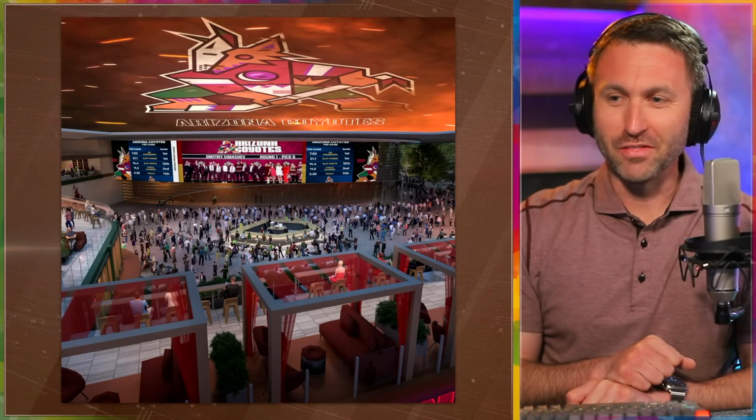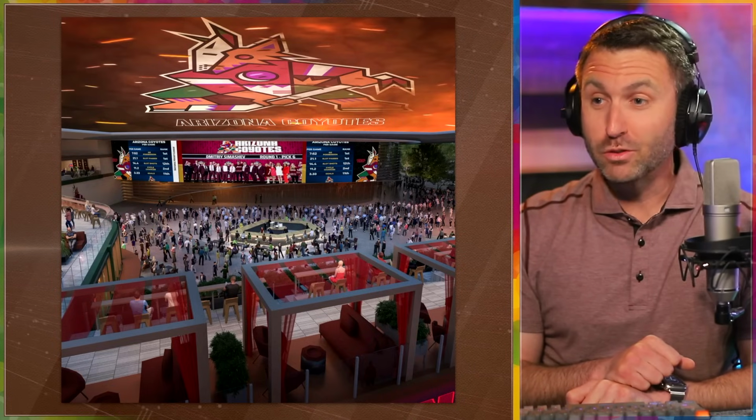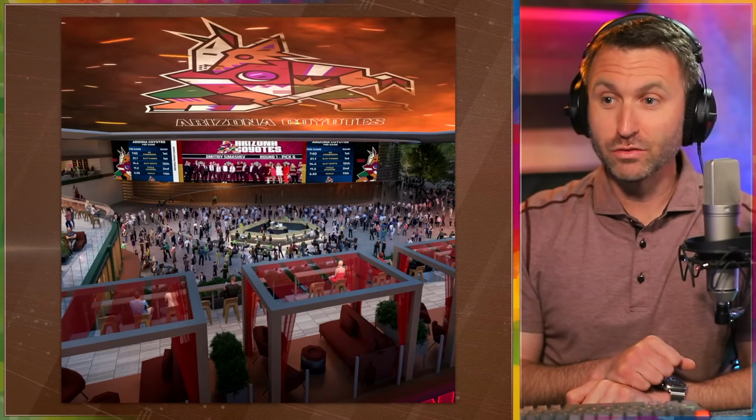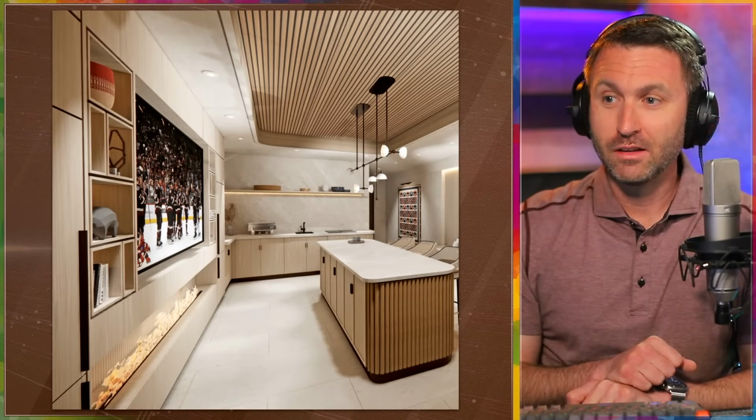And obviously they've got the big screens there, so this outdoor space, it looks like, could be used for a lot of different purposes over the years. It's just, yeah, it's classy. It's well done. There's a lot to it.